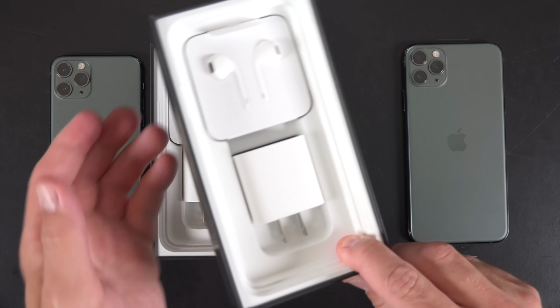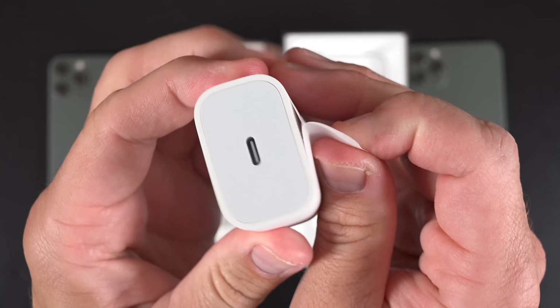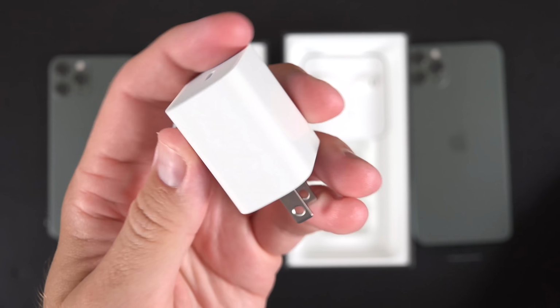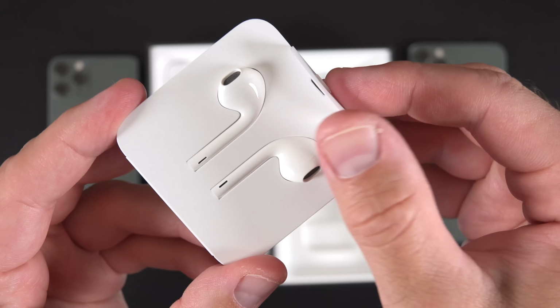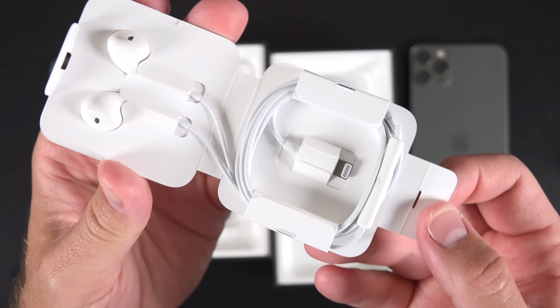But the big news is the included 18-watt power adapter, which is able to charge the battery up to 50% in only 30 minutes. That's a big improvement over the small 5-watt adapters we used to get. We also get a USB-C to Lightning cable to support that faster charging, and we get a set of Lightning-connected EarPods. So once again, those wireless AirPods are sold separately.